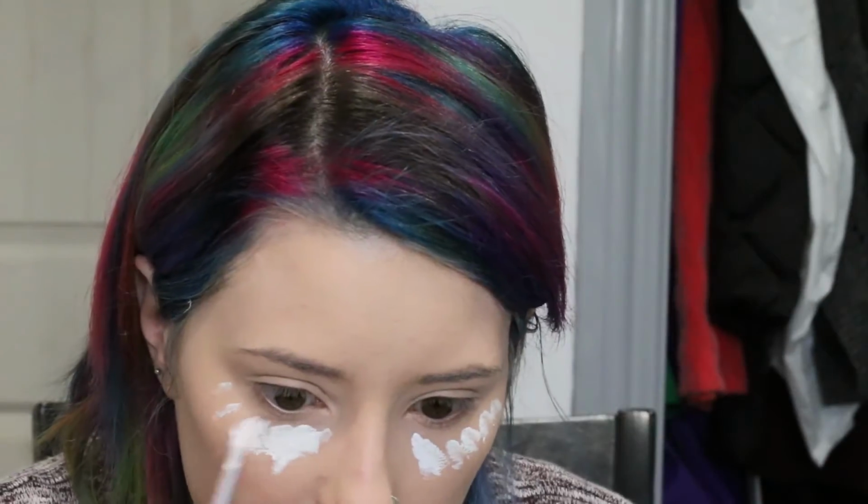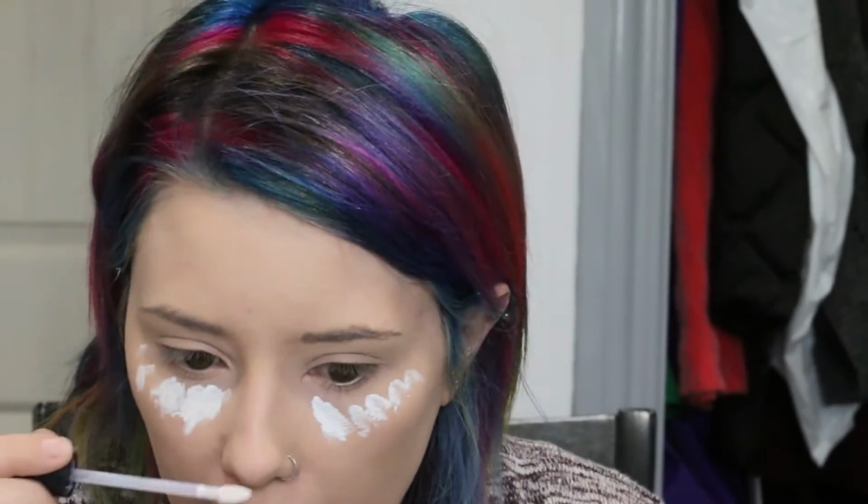But if you were to look up close, it is definitely puffier, where here it's definitely more concave because it's not swollen on this side. I'm gonna highlight this side a little extra, see if I can even out some of that. When you get loose powder in your contacts. Ugh.